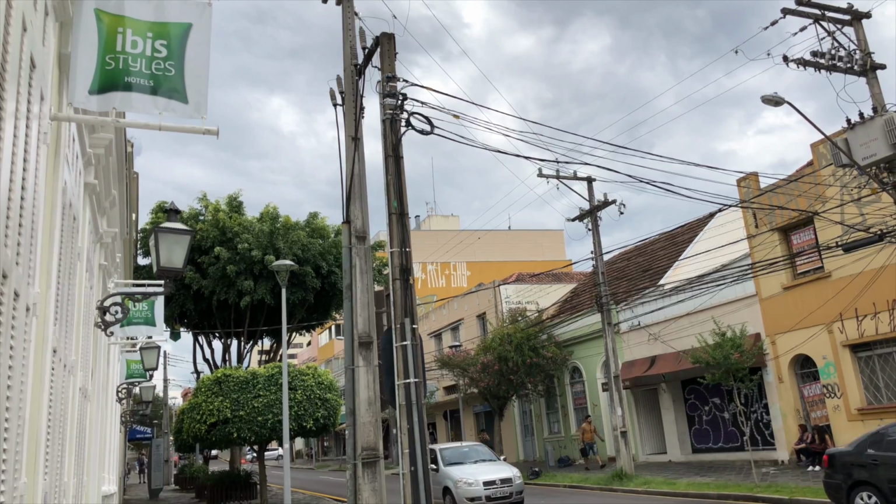But yeah, beautiful city of Curitiba, right here in the city centre. Look at this view out the window. Very, very green city. And today I'm going to explore some of those green spaces. Let's do it.